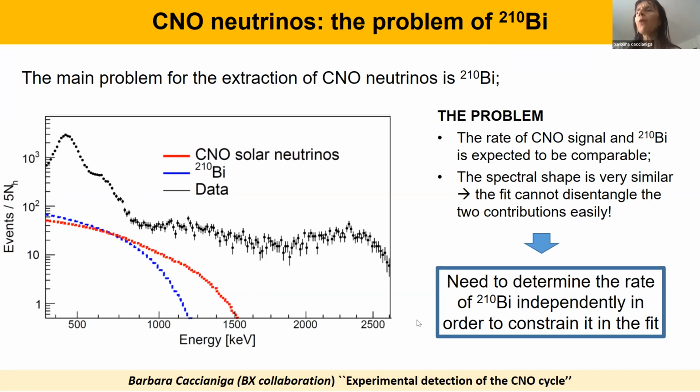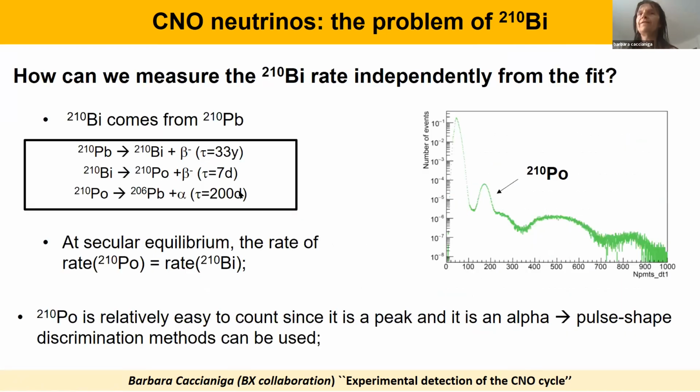So our strategy was to determine the rate of bismuth independently and constrain it in the fit, to see whether there is room for CNO neutrinos left. How can we do that? Bismuth is not by itself. If it was by itself, it would decay in 7 days and there would be no problem. Unfortunately, it is continuously replenished by lead-210, which has a long lifetime of 33 years. So there is this small chain: lead goes into bismuth, bismuth goes into polonium, and polonium goes into lead-206. At secular equilibrium, the rates of polonium and bismuth should be the same.